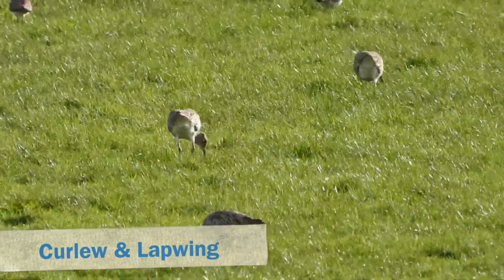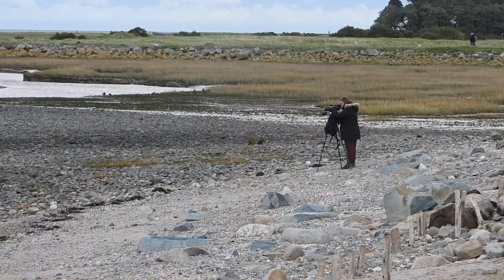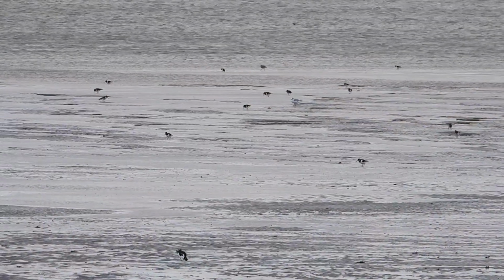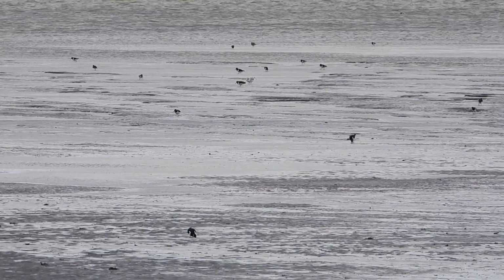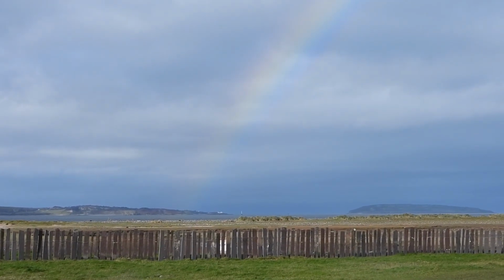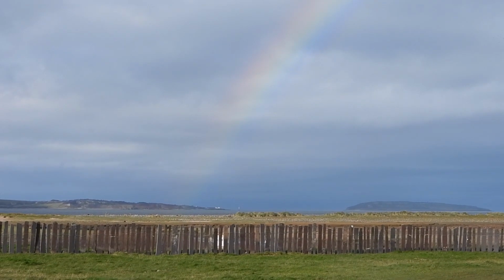After scanning some fields on the way and seeing a group of lapwing and curlew feeding in the fields, we headed down to the beach to look out on the estuary as the tide had very quickly gone out. There were plenty of birds feeding out there, most numerous being oystercatchers. At this point the rain started falling again, so we headed back to the van. This reserve had been brilliant, one that we will visit again.